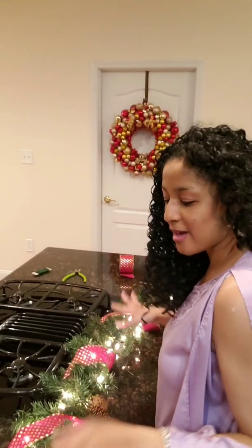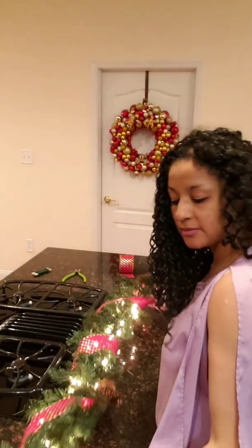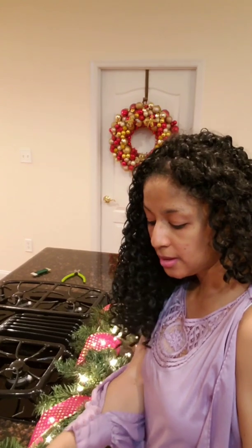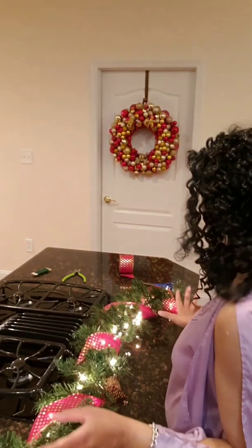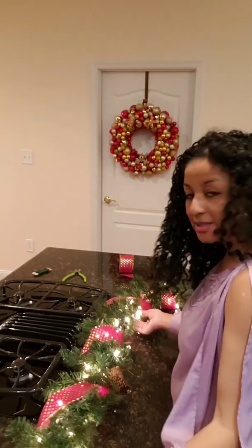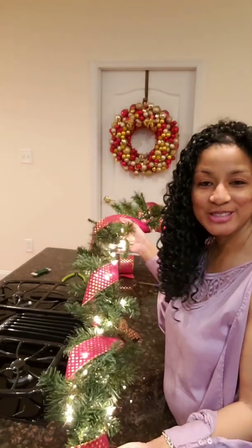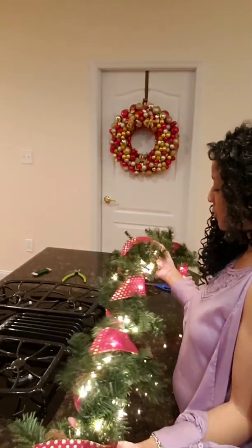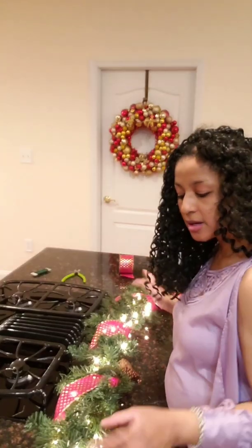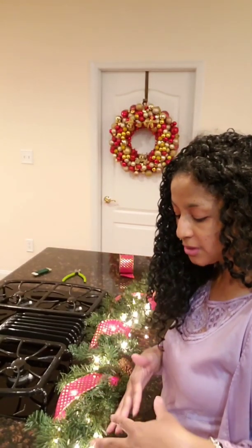So I have added the lights now, and on the first piece of garland I went ahead and did the ribbon just so I can get a sense of how it's going to look and make sure that I'm happy with it before I do the next two pieces. As you can see, I think it's looking really good so far, and we haven't even gotten to the ornaments yet. Because I did say along the way I will show some of what I'm doing, so that if you want to see how I achieve this look, then you can do the same thing.